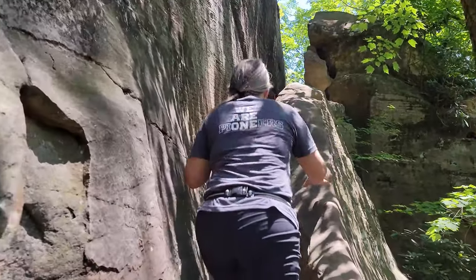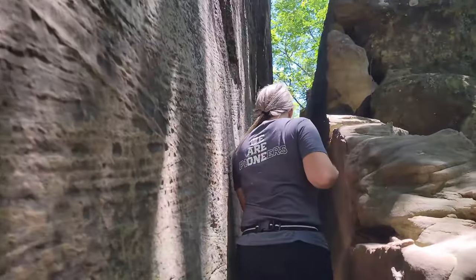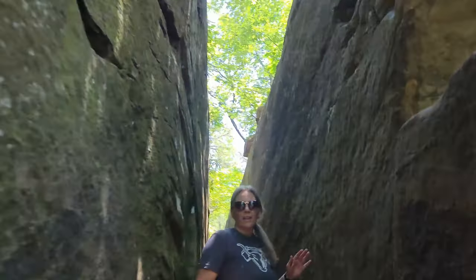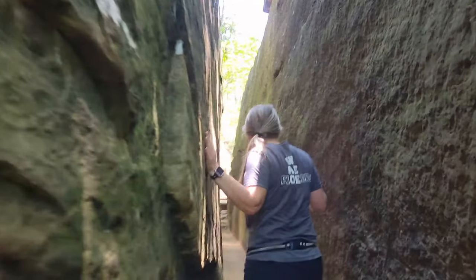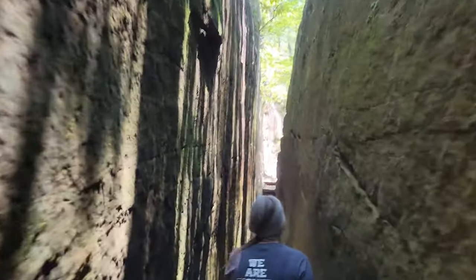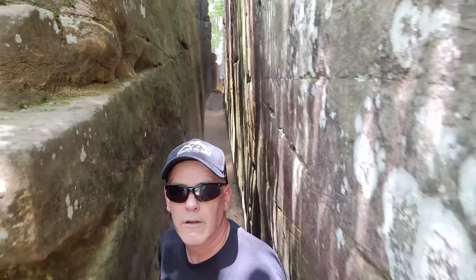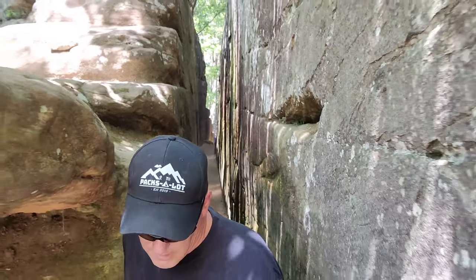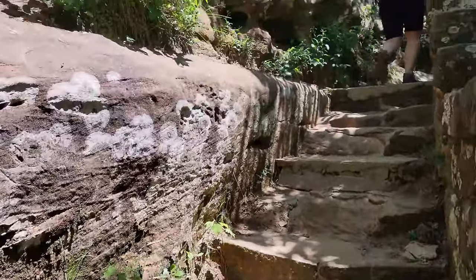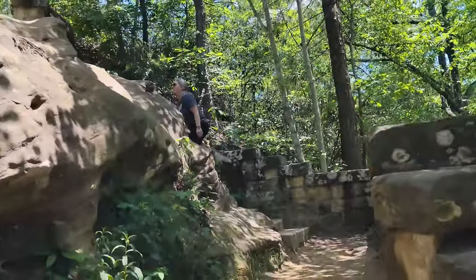At least we get to go up a little slot canyon beside the arch. That's pretty neat. Oh, I got you. Oh, cool. Feels good in here, too. Yeah, this is a lot cooler than out there in the heat. A little slot canyon we're going through. We'll probably climb up on the top of it. Oh, yeah, let's do it. All right, we're still going up. Looks like we got to go right to the top of the arch. Sweet.